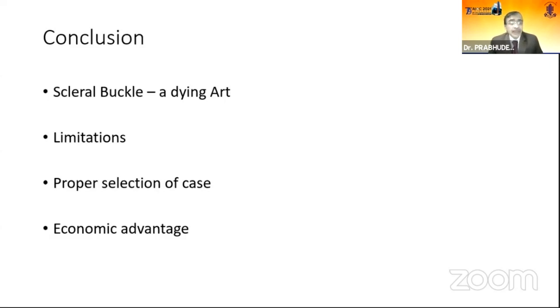So to conclude, scleral buckle, it's always been said, is a dying art. I don't think so. We have been using this. I have patients who have followed up even after 22 years and are still maintaining very good vision. So it definitely still has a role to play in the current scenario. It has limitations, so your case selection has to be proper. And obviously there is an economic advantage, because this is one surgery you can do with a very basic microscope with a small, simple cryo. And obviously the cheapest instrument is always the surgeon who works for 24 hours. And as we can see, all of us have been working for the last 25 years.